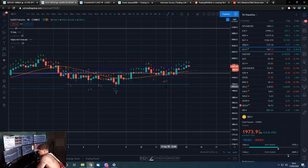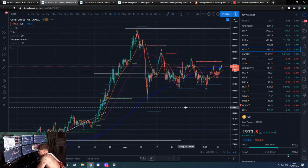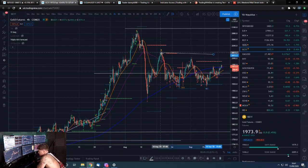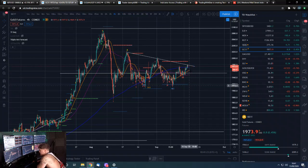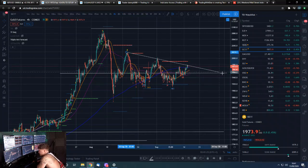We'll draw it in on the 4 hour where we can probably just get, oh, not there. Shall I just move this? There we go. Yeah, we'll get this in here, see where it lines up to. Basically exactly where we are, as you can see. So we are looking obviously for a break of this level.